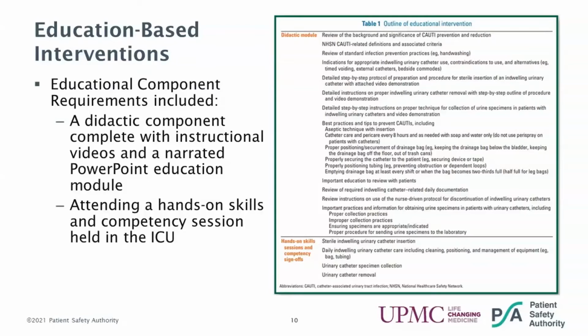And then to track all of this, we used a special tool. It was an online tracking tool that allowed us to ensure that everybody was completing the learning modules. They would have to complete a self-test at the end and then submit that, and then it would go into this tracking device that we had, so we were able to track everybody that did it. And then during the skill sessions, we had just basic sign-in sheets that we would use to monitor and make sure that we had gotten all the nurses in the ICU.